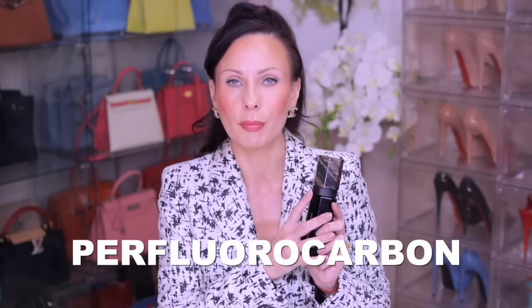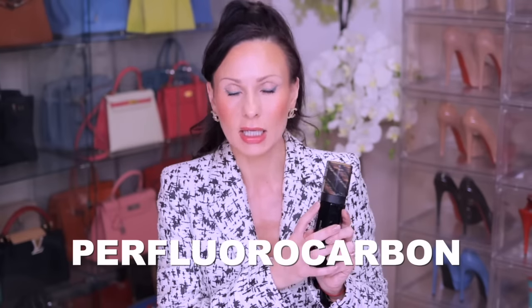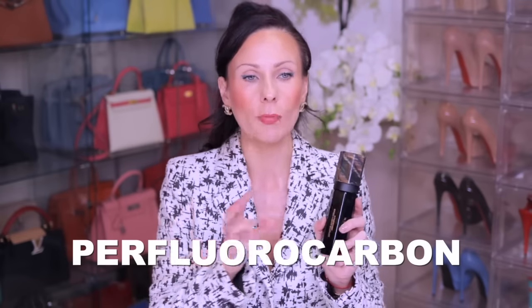Everything that is as effective as this on the market is $2,000 and above. So this is a fraction of the price. I've spoken about perfluorocarbon before. It does contain it. It's probably my favorite ingredient now. So I swear by this cream. I think that the majority of what happened in my face when it comes to reversing the signs of aging, I think this contributed a lot.